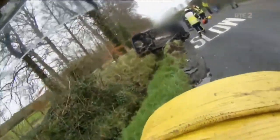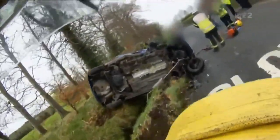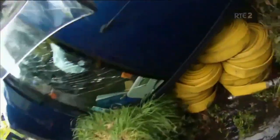The first priority is to stabilize the car as much as possible. The firefighters grab hoses and wooden blocks, anything that can be used to prop up the vehicle. When firefighters arrive at any scene, they have to stabilise the car to make sure that the patient doesn't move around and doesn't cause any further damage to themselves. When a car is on its four wheels, we can just use our chocks and blocks and our wooden blocks to stabilise that car. But in this particular case, with the car halfway over a ditch on its side, improvisation is the key.